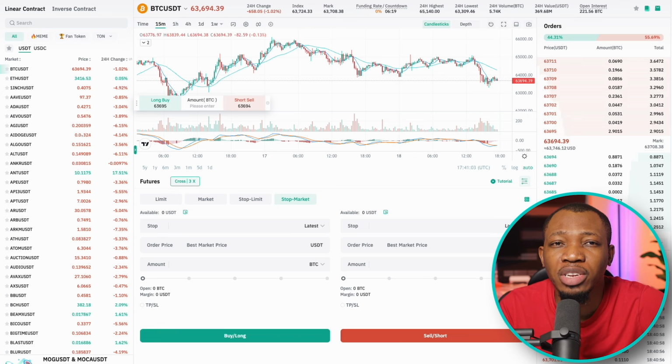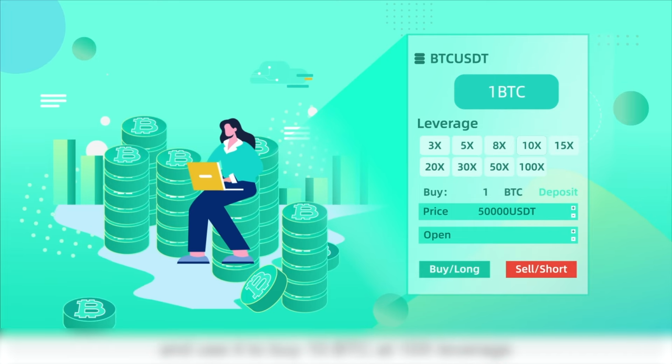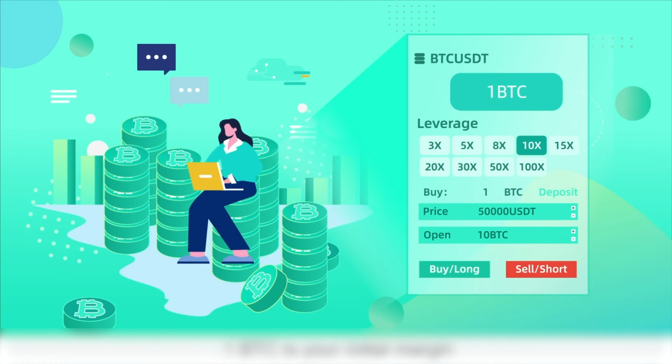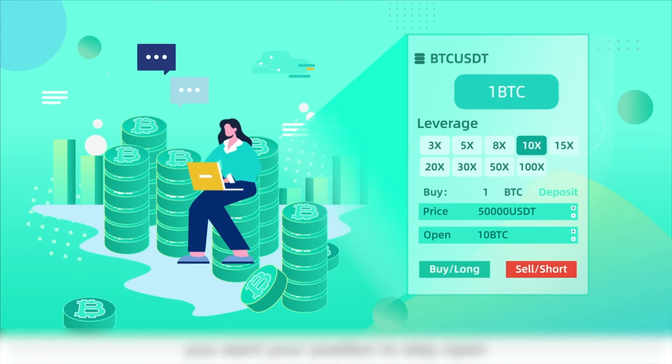Now, choose your leverage, enter the size of your position, and decide between a market or limit order, just like in spot trading. The most important thing to note here is to always set a stop loss, because this automatically closes your position if the price moves against you by a certain amount. You can also set a take profit, which closes your position when it reaches a certain level of profit. These tools are your best friend in managing risk.